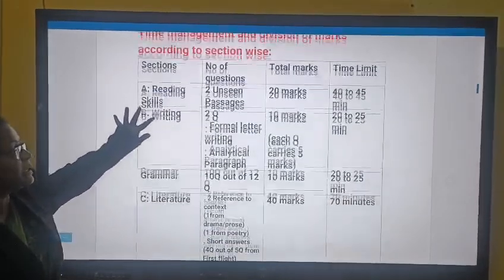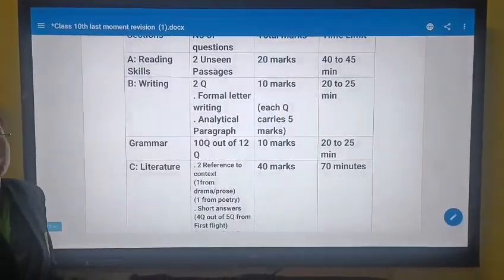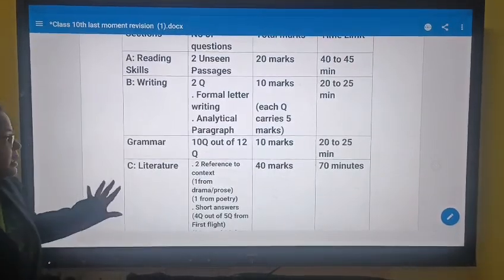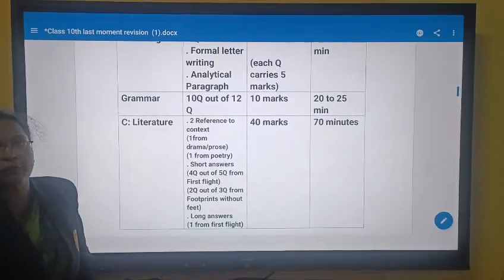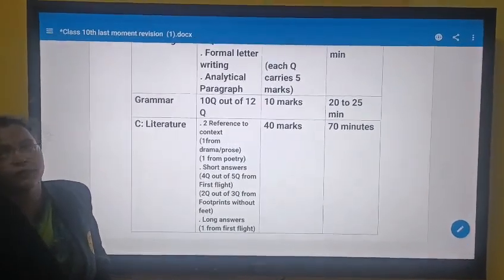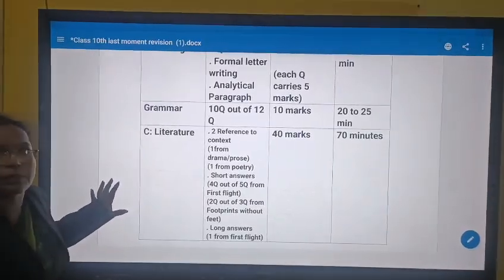Then come to the grammar. You need to attempt 10 questions out of 12. So, 10 marks, so not more than 20 to 25 minutes. Literature. So here total 40 marks and not more than 70 minutes. Time management is very important in the English or any other language subjects also.